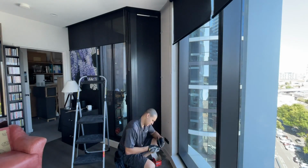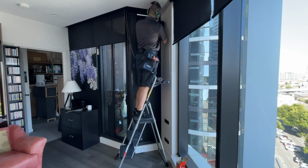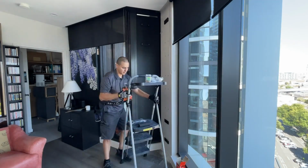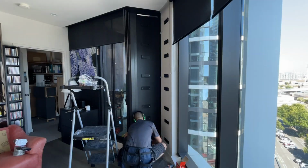During the installation process, we secured the custom corner bass traps precisely to target low-frequency buildups. This stage is crucial to achieve balanced bass response and minimize any unwanted room resonances.